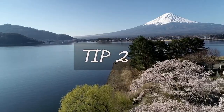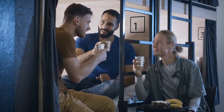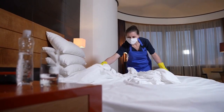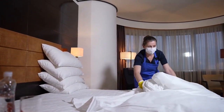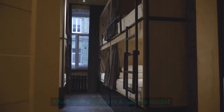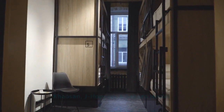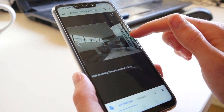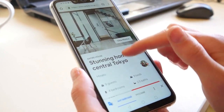Tip number 2. Stay in hostels. Hostels are a great option for budget travelers in Japan. They offer affordable accommodation and often include amenities such as a kitchen, laundry facilities, and free Wi-Fi. Some popular hostel chains in Japan include Khaosan, J Hoppers, and Sakura Hostel. If you're traveling with a group, consider renting an Airbnb or a vacation rental for even more savings.